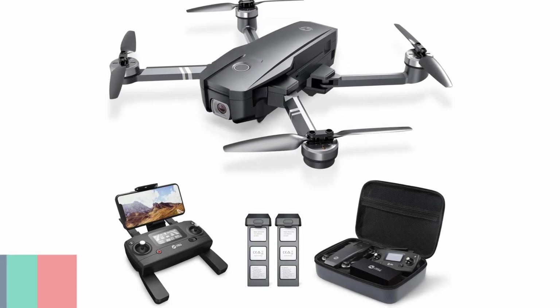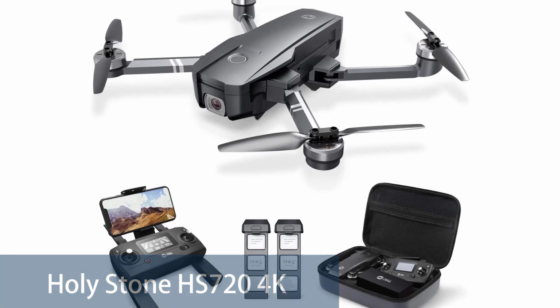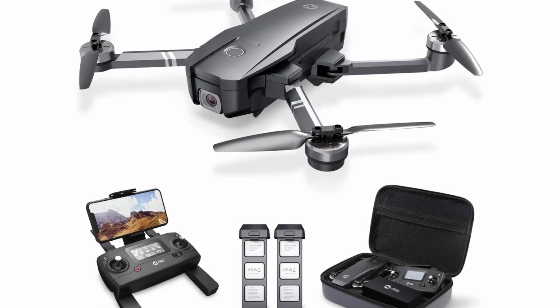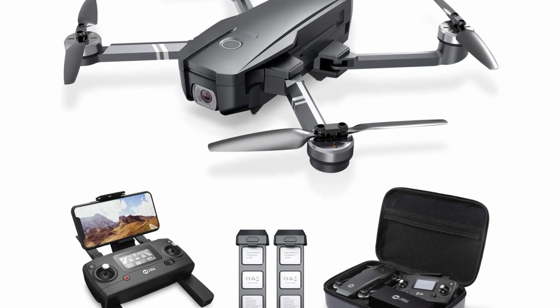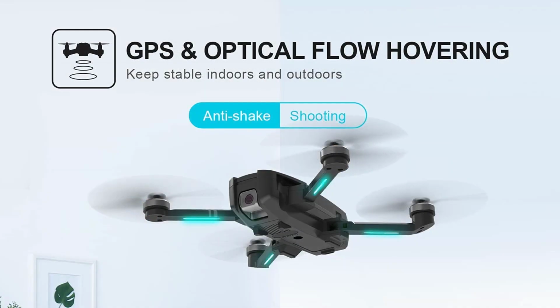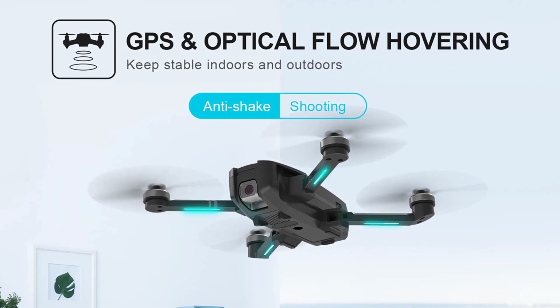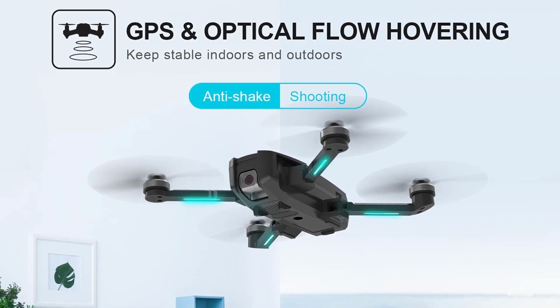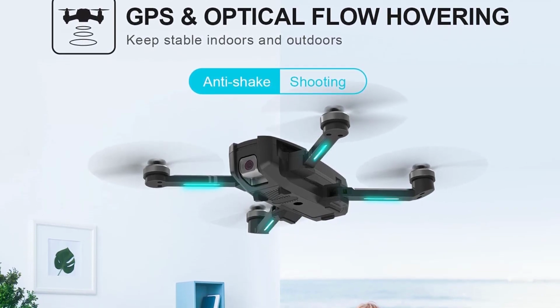Number 1. Holystone HS720 4K Foldable Drone. Holystone HS720 RC drone is an easy-to-fly drone with a lot of great features. It includes a 720p HD camera that can take pictures and record video. The HS720 foldable drone allows you to take pictures while you fly and even has a function that allows you to take a picture automatically every 3 seconds.